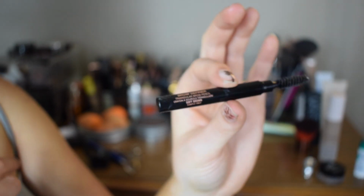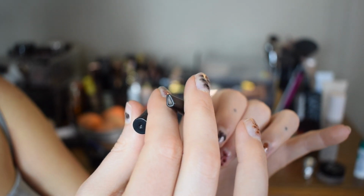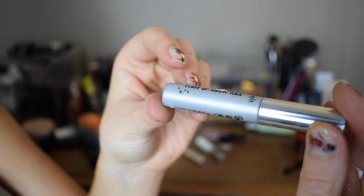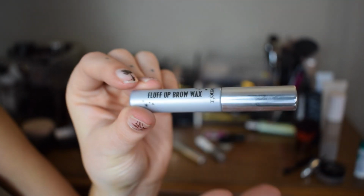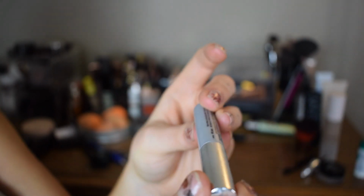This mini brow definer, I wear this in the shade Soft Brown. I love this little mini guy. It's super handy, super easy for travel. I also have this little mini Benefit Fluff Up Brow Wax. This product's pretty mid, but it's nice for those no makeup kind of days, and I'll definitely use it up. But it's really nothing to write home about. I do prefer the Benefit 24-hour brow laminator, but that's just a little more my style.